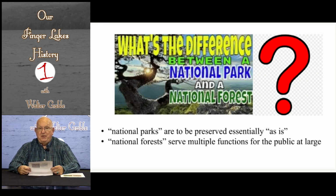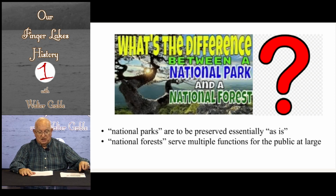National forests basically preserve an important natural area so that people can enjoy its natural beauty and for recreational purposes. A national forest can also provide a refuge area for natural wildlife. A national forest can also provide a source of timber and lumber, which actually is a way to help preserve good quality to the natural growth of trees. In the case of the Finger Lakes National Forest, for many years it provided a grazing area for commercial livestock.